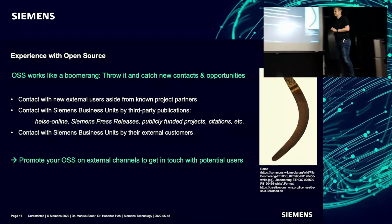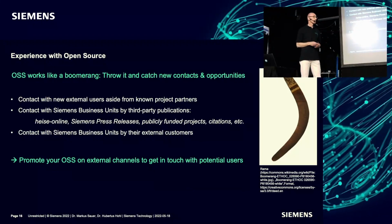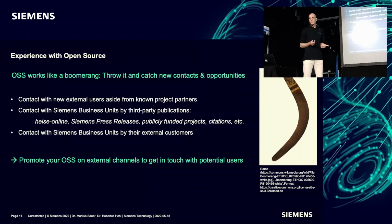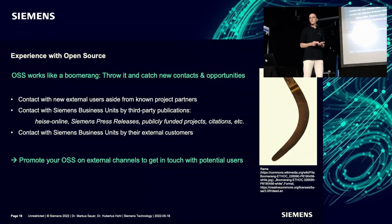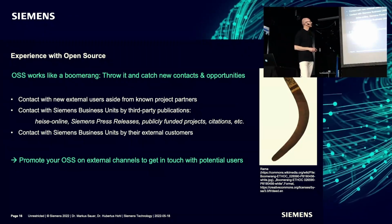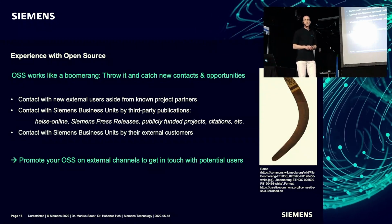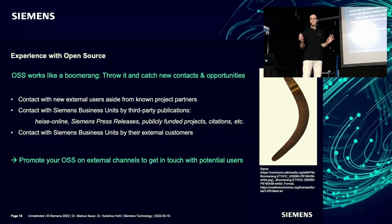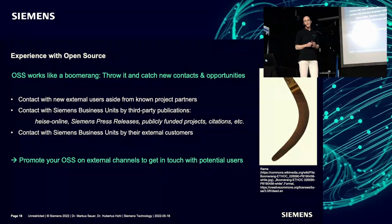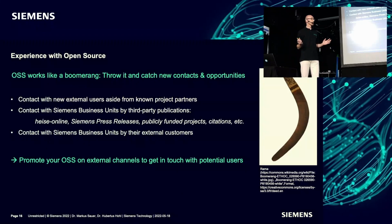So let me share some experience about using Coaty or introducing Coaty, more on the level of contributions, maintenance and security concerns. Well, open source works like a boomerang for us. That's our experience. You throw the software on GitHub, publish it, and you will get feedback, new contacts, or even opportunities for business projects over time, all the time, 6 years now.